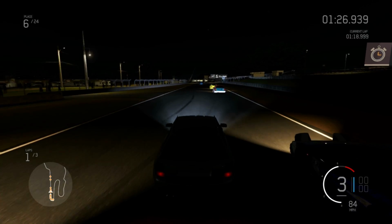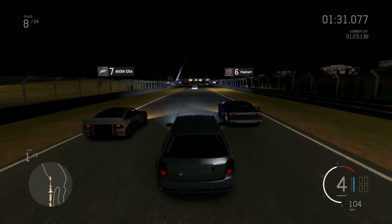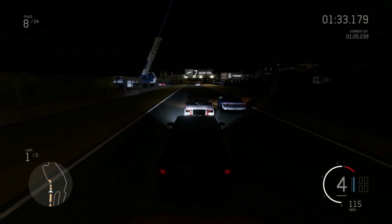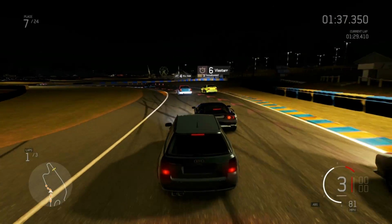Oh, unless this guy tries to fishtail us or whatever. We are losing a lot of speed, though, in these straights. Is it because I'm driving a minivan? I'm not driving a minivan. I know I'm not.